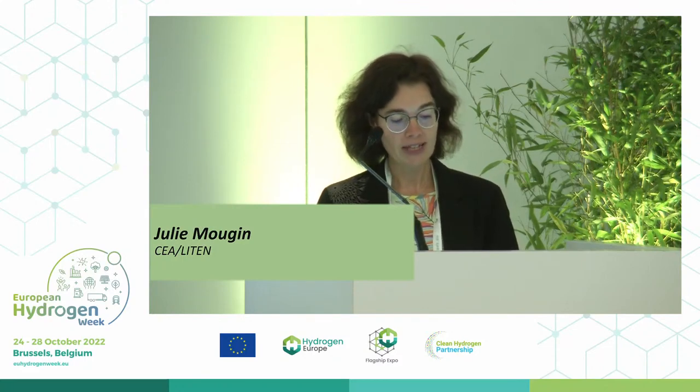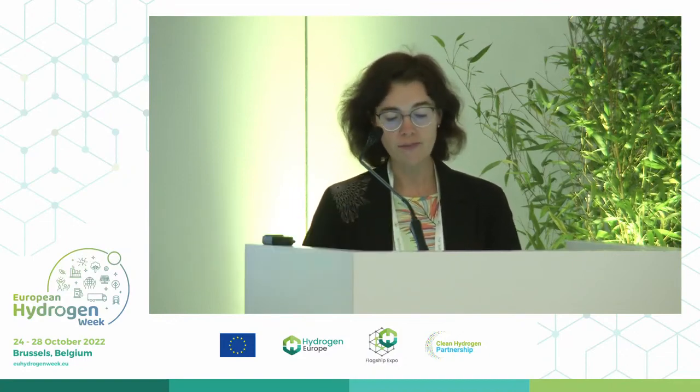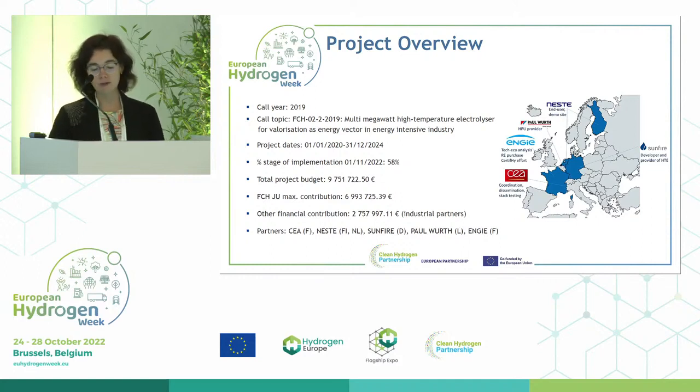It intends to install the biggest high temperature electrolyzer in a refinery. You see here the list of the partners. Sunfire is the developer and provider of the high temperature electrolysis technologies. Paul Wurth is the provider of the hydrogen processing unit. Both systems will be installed at the Neste refinery in Rotterdam, but Finnish teams from Neste are also participating.